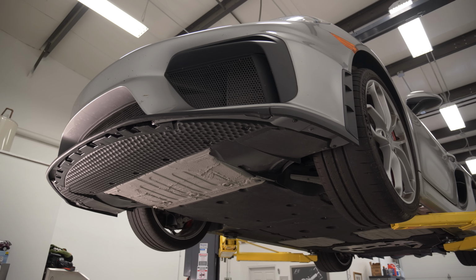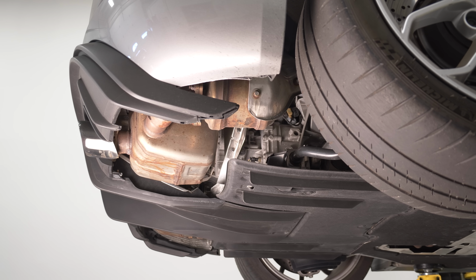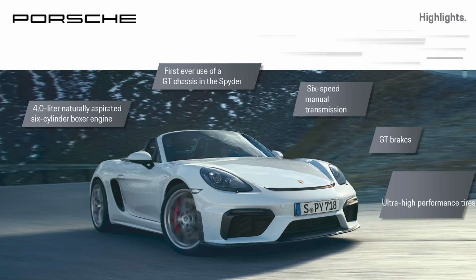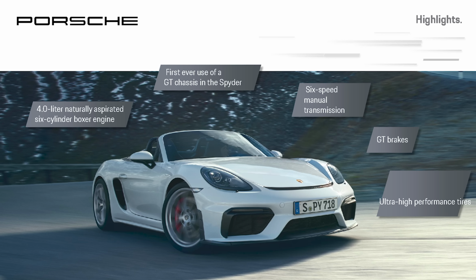That's right, but we're not looking at a garbage can under here for once. What do we got? We're underneath the first GT car iteration of the 718 Spyder, or the Boxster Spyder. This is the first time Andreas's team has managed to work on one of these vehicles, which is a big deal. This is the mechanical twin to the 718 GT4.